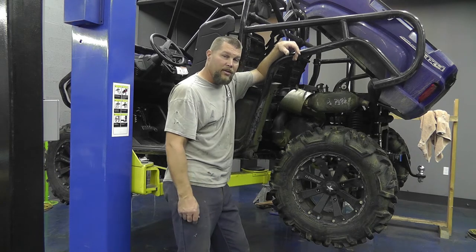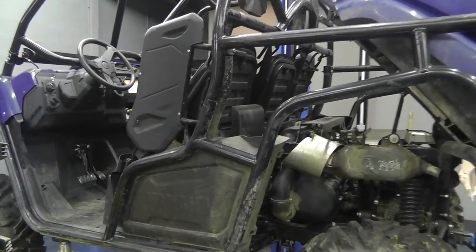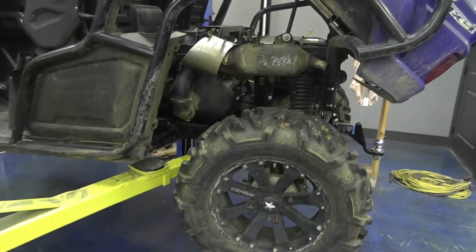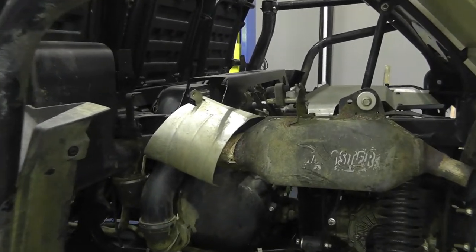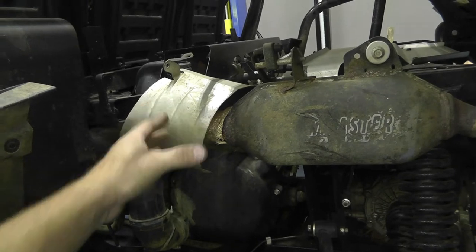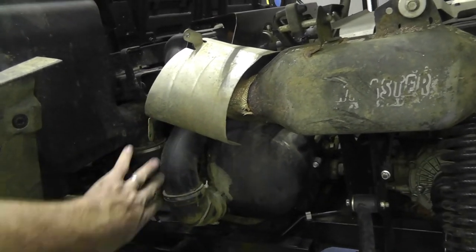So let me show you what all she's looking like under here. All right, so believe it or not, Fluffy's only got about 380 miles on her. But she's led a very hard life. So you can see the exhaust shield right here. It's been all to hell. I think I got a tree limb caught up in there one day, and it just kind of bent all that up in there. Now there's a panel that goes right here.